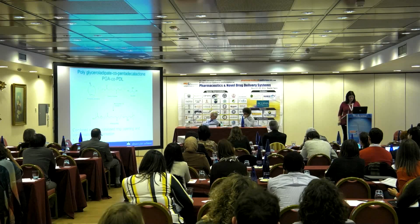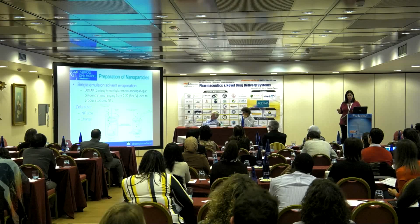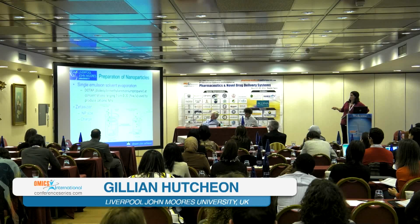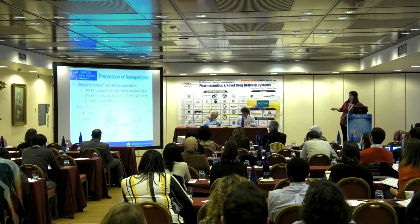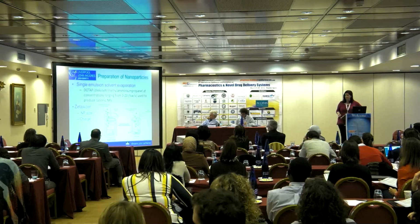So, preparing nanoparticles, we're preparing blank nanoparticles. We can just use a simple single emulsion solvent evaporation. Obviously, if we're going to encapsulate hydrophilic molecules, we have to go down the route of double emulsion solvent evaporation. Within the system, we are using DOTAP to produce cationic nanoparticles so that we can absorb the negatively charged RNA better, stronger onto these. It's just a simple probe sonication of our polymer in DCM with PVA, and then we add that to a less concentrated solution of PVA and allow the DCM to evaporate off. And we characterize these with a Malvern Zetasizer in terms of nanoparticle size and charge.